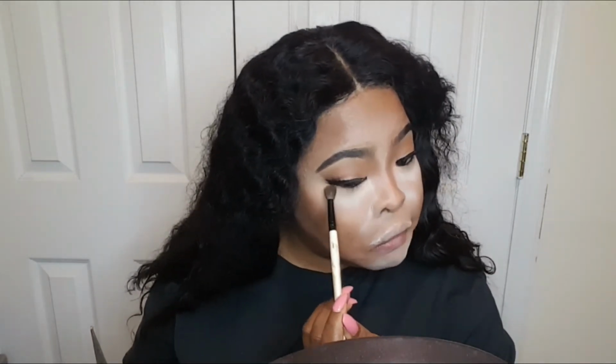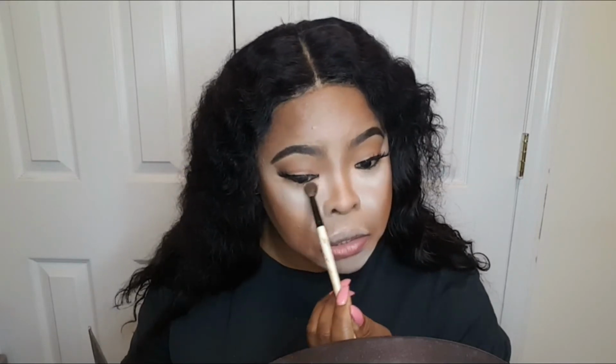I'm gonna try put some contour powder under my eye, to give it like a little brown smoky effect. This is what I do with my makeup. I play with my makeup, so that's what I did.